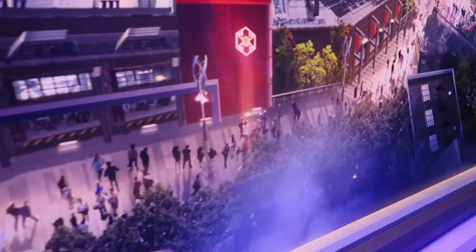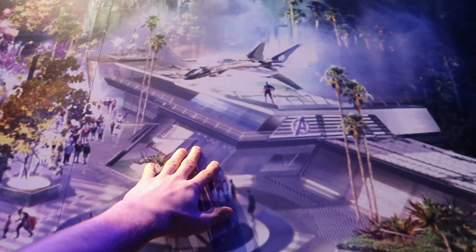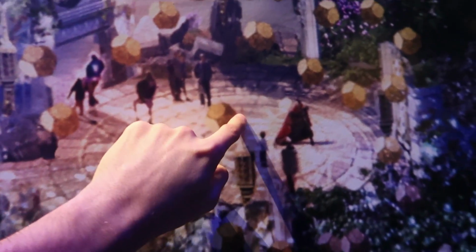And then as we make our way over here, we have Pym's Kitchen, which will be an Ant-Man themed food area. Then we have the Avengers training area. And if you keep walking up, you'll hit Guardians of the Galaxy. But right down here, there's also a Doctor Strange meet and greet.